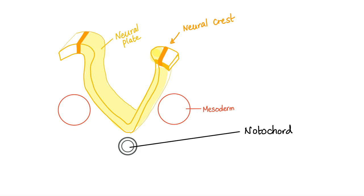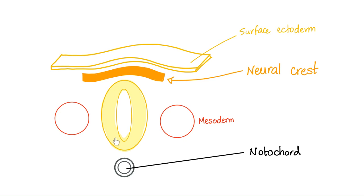And now we have two parts, neural crest, and this will form a neural tube. The neural tube will give us the central nervous system. The neural crest will give us the peripheral nervous system, including the adrenal medulla, because it's a modified ganglion, and a ganglion is part of the peripheral nervous system.